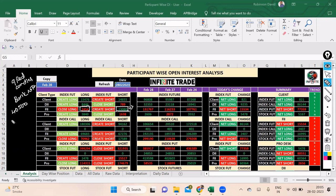Now it is definitely time to book profits. And if they want to short the market, obviously you don't short in a falling market, right? You wait for a retracement, then you short, then you again wait for a retracement, then you short again. This is how we have been taught price action. But FIs are not really doing things right here, because the market is going down every day and still they keep on adding future shorts, which isn't that good.